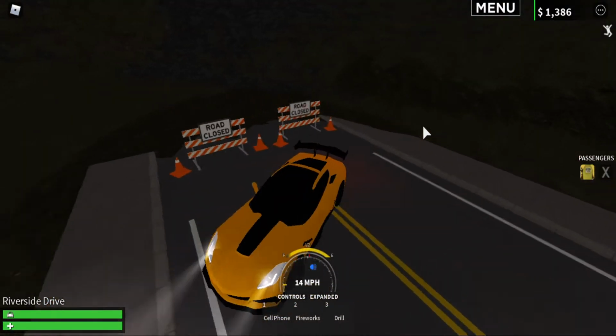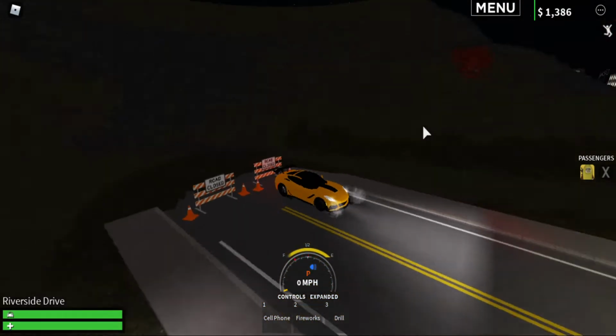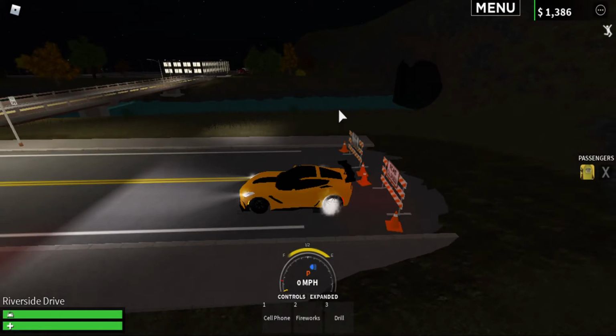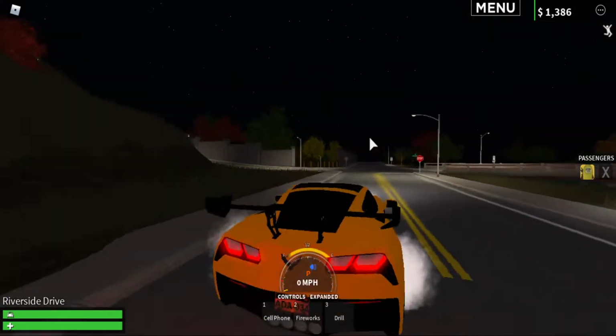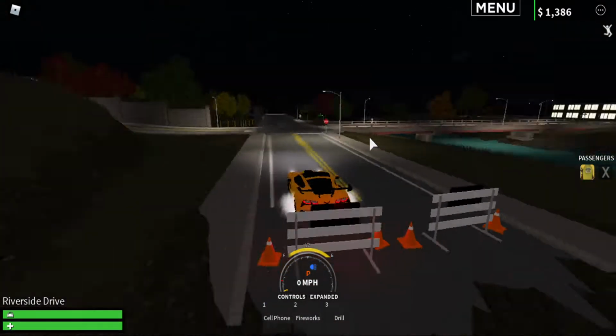The other police Corvette, well, this one got remodeled a long time ago. I really like the spoiler though. I think the spoiler looks nice.